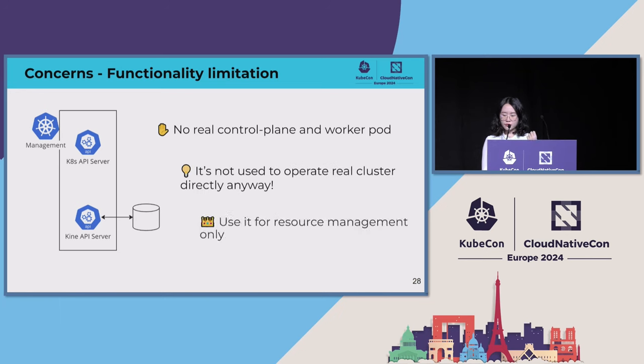So if you clarify the use case here, then there are only a limited set of things that you need to install to actually interact with that Kine. Many of the system components are more reasonable to just talk to the typical API server that uses the typical etcd at the backend.